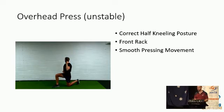And developing the ability to stabilize the shoulder is key for me in swimming. I think it's one of the limitations in some athletes. If they can't appropriately stabilize the shoulder under load, they're not going to be effective swimmers.